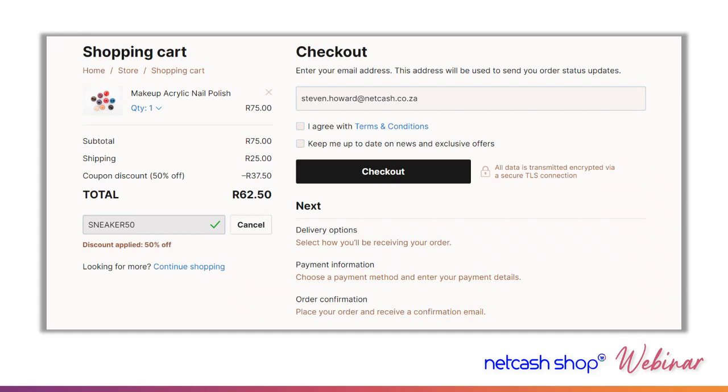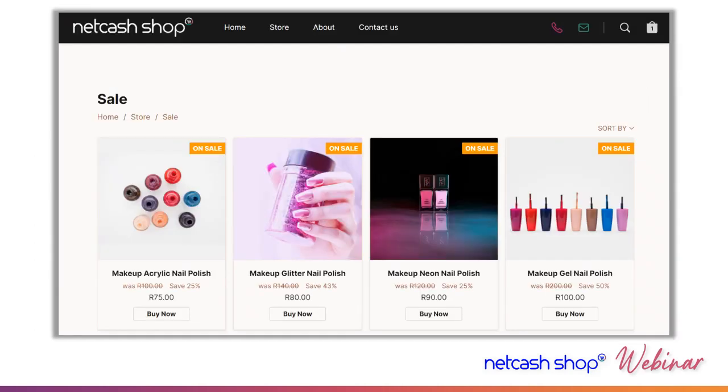Here you can see the mistake I made earlier because I didn't assign the sneaker 50 promo code to the blue sneakers only. You can see that I've added the makeup acrylic nail polish to the cart and it's given me 50% off that. What you'll notice as well on the previous slide is that 75 Rand is already the markdown price. So I've given the customer 25% discount here.